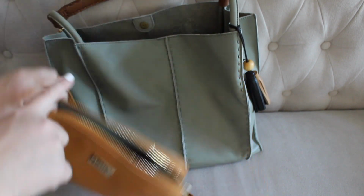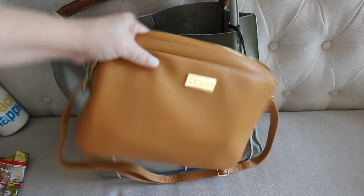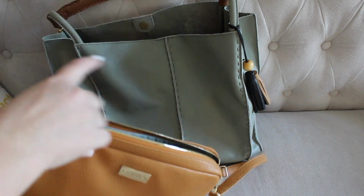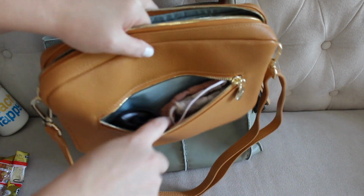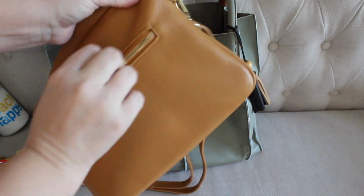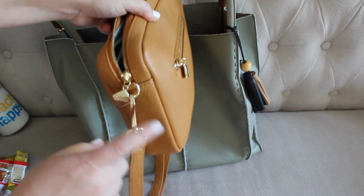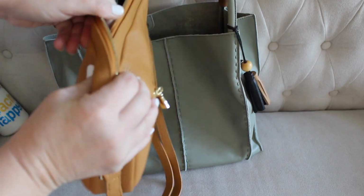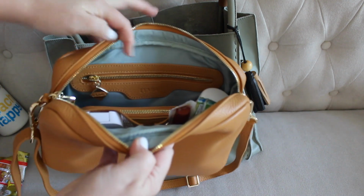I put this inside this larger tote because if I'm popping in somewhere, I can just grab this. So this is kind of like my crossbody or my purse, and then all my other extra things hang out in that bag. But inside here, actually in this back zipper pocket, real quick, I'll go through here. I have a bunch of face masks just in case I would need those. I have the strap that comes with the Trifecta attached here to the large piece just so I can grab it really easily. And then inside here, I don't have anything in this zipper pocket.